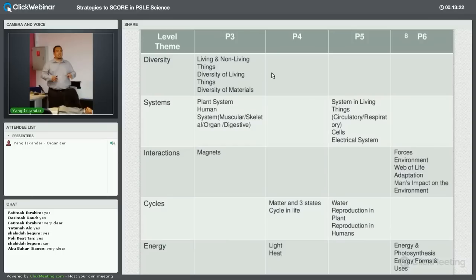So this is to give you the overview of the topics that they are learning, from primary 3 to primary 5 to primary 6. By the way, for PSLE, all the topics are tested from primary 3 to primary 6. At P6 itself, you can see that these are the major topics that teachers right now have to complete by June.